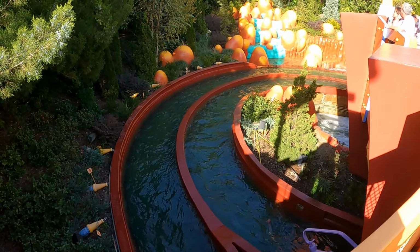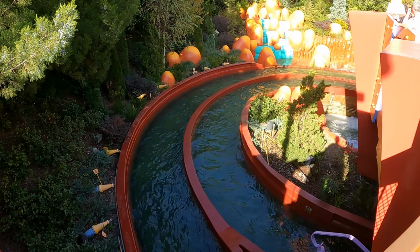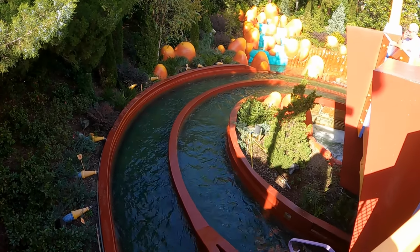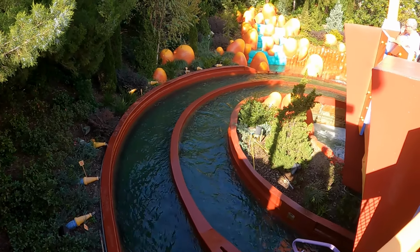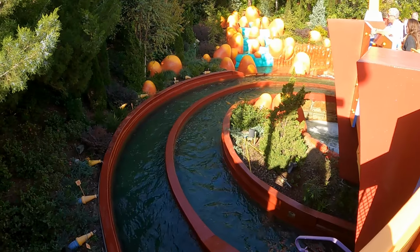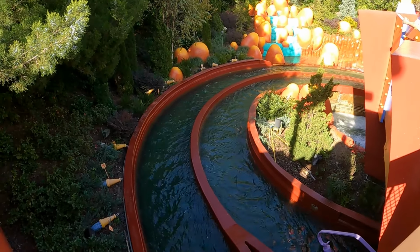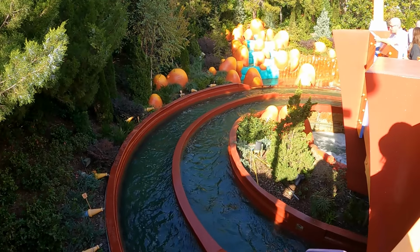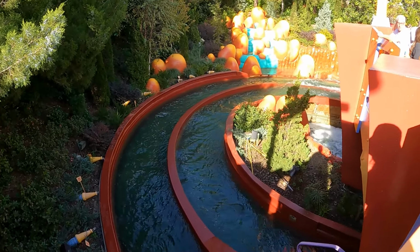You may think I'm crazy, but there are people in this type of weather that would actually ride this ride. Keep in mind, it's not the coldest day that's out here, but it is in the 60 degrees, I'd say mid 60s to be more exact. Probably not the most ideal weather for water rides, but you have people that get on it. Although one thing I will say though, there's not a lot of logs as usual.